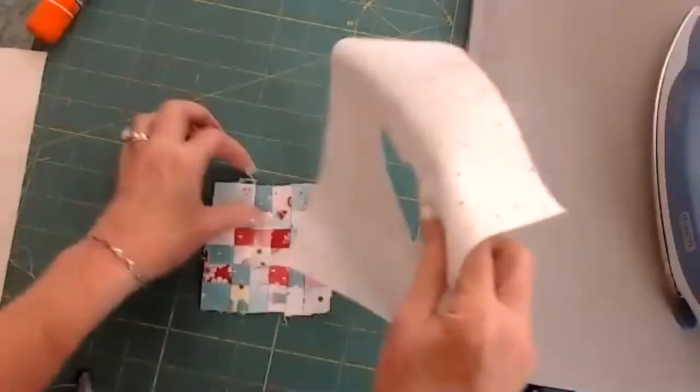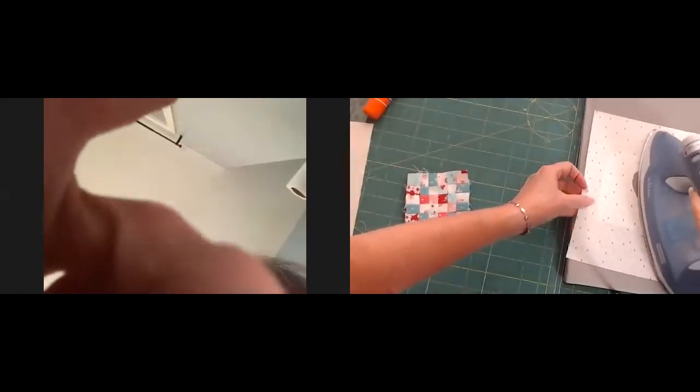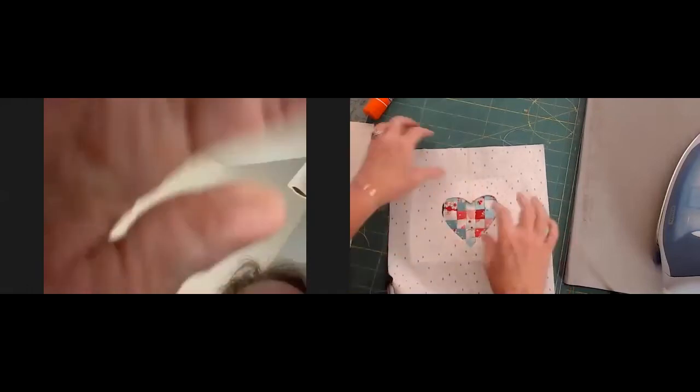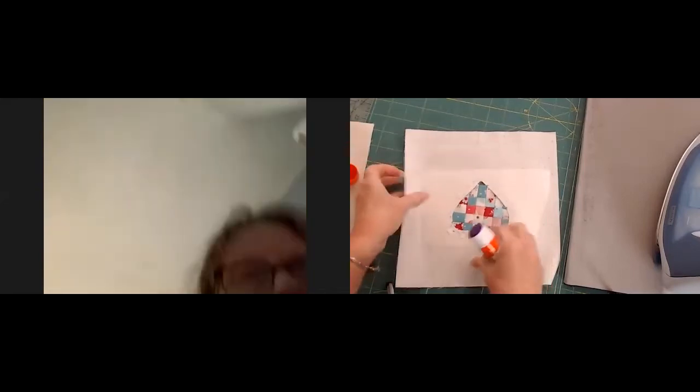Before I do that, I want to press this a little bit and wait till the glue dries mostly. I'm just going to press it so it's good and crisp. So it looks nice, see? Okay, now what I'm going to do, not taking the paper off yet, is take my glue and put the glue all over the seam allowance.